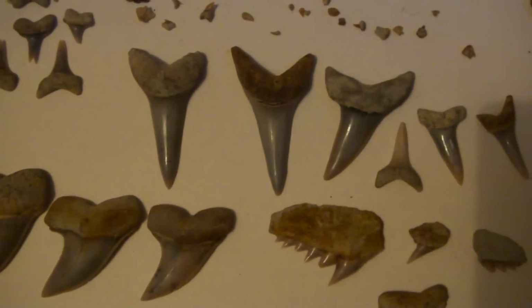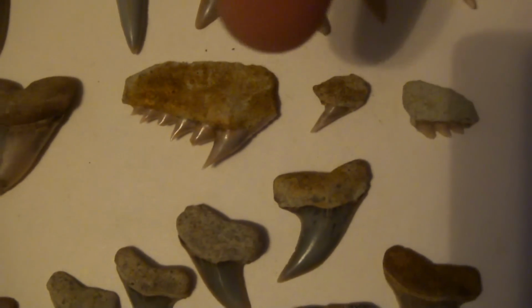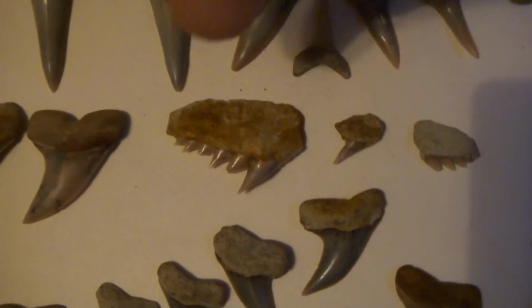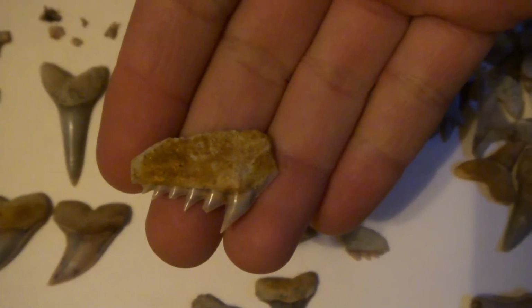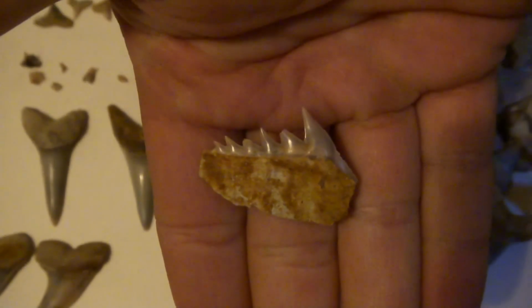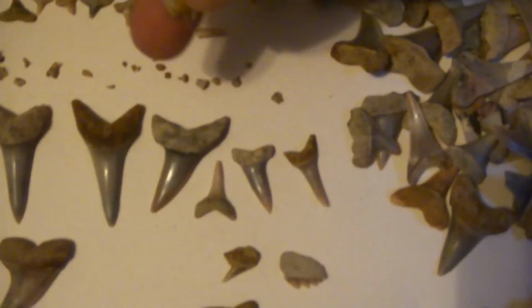And then, pretty much the coolest thing I found, this big Hexanchus right there. Really nice tooth. Would have been so easy to break pulling it out, but I didn't.